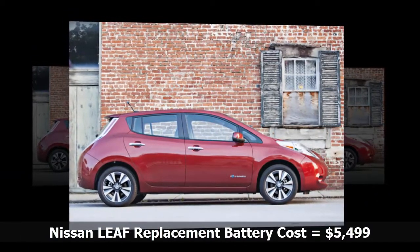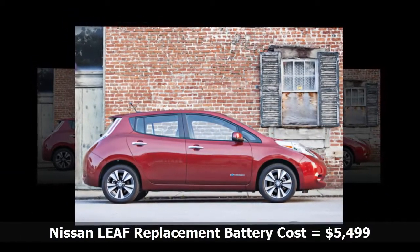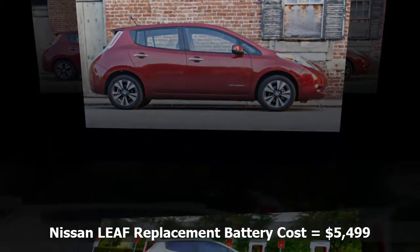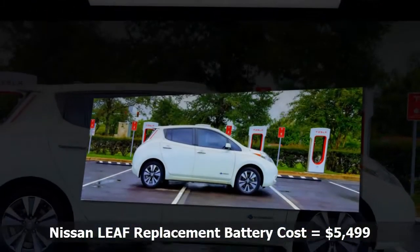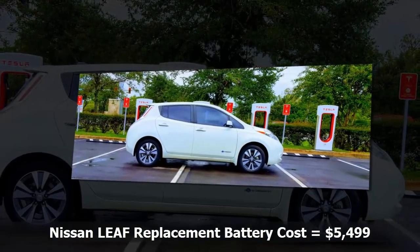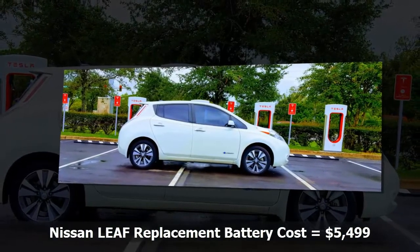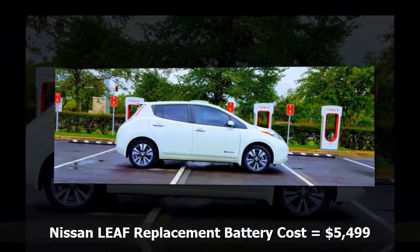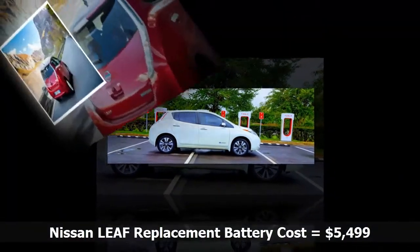After all, take your Fiat 500 to your local dealer and ask them how much it will cost to replace the internal combustion engine if it throws a rod and pukes oil all over itself. You would be lucky to get a new engine for a paltry $5,500.